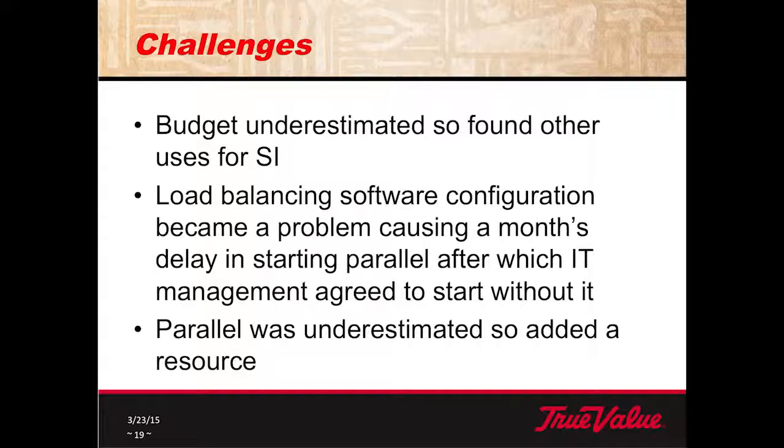So I put a very small amount of money in the budget to handle labor from our side, and when we went to do this and we saw the price tag for B2B Integrator, it was one of those oh shucks moments. Where's the money going to come from?